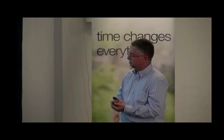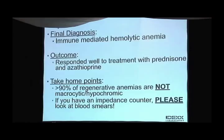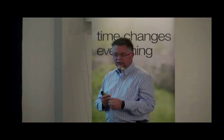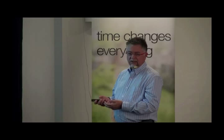All right. So what happened, final diagnosis was IMHA, responded well to treatment with prednisone and azathioprine, and I think the take-home points were 90% of the regenerative anemias are not macrocytic and hypochromic, and they don't necessarily have a high RDW. So please look at that blood smear, all right? You guys are okay with that?